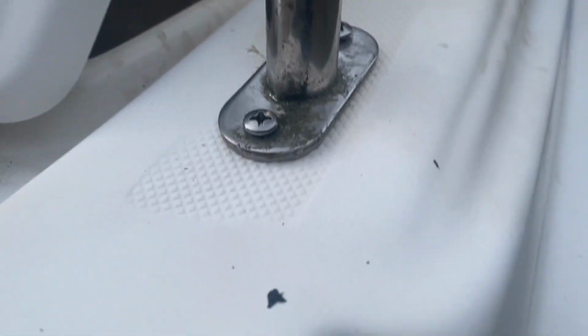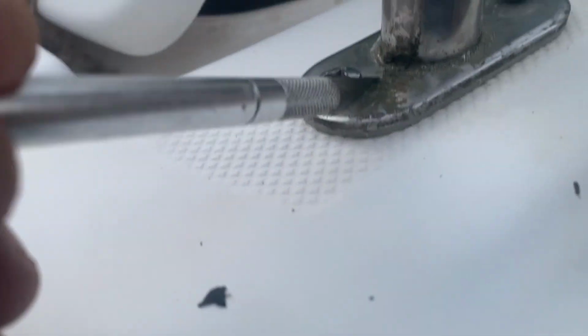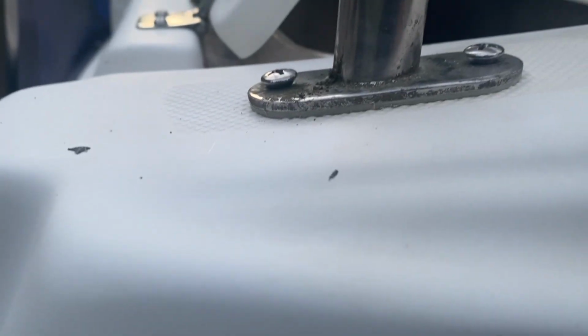So now it's time to clean all the nastiness up off my, well, what was a really shiny, pretty boat, and cut away the butyl tape. Okay, the butyl tape trimmed away, and need to do a little cleaning there, but that's coming. So it kind of looks like a gasket. It levels out a little bit, front to back.